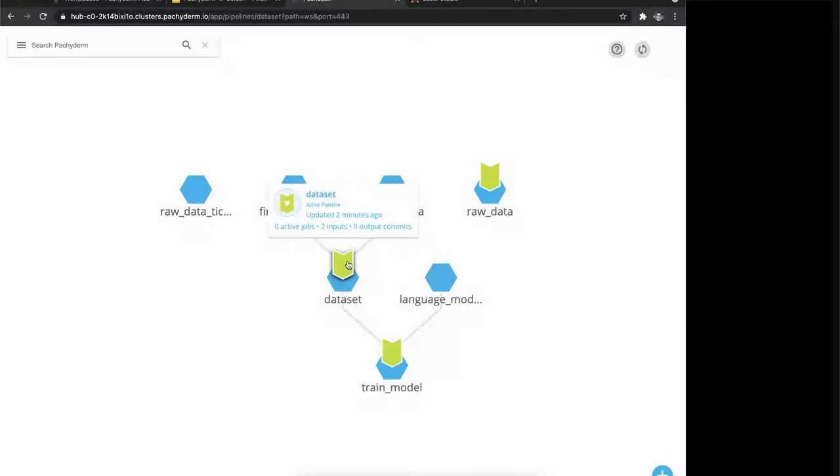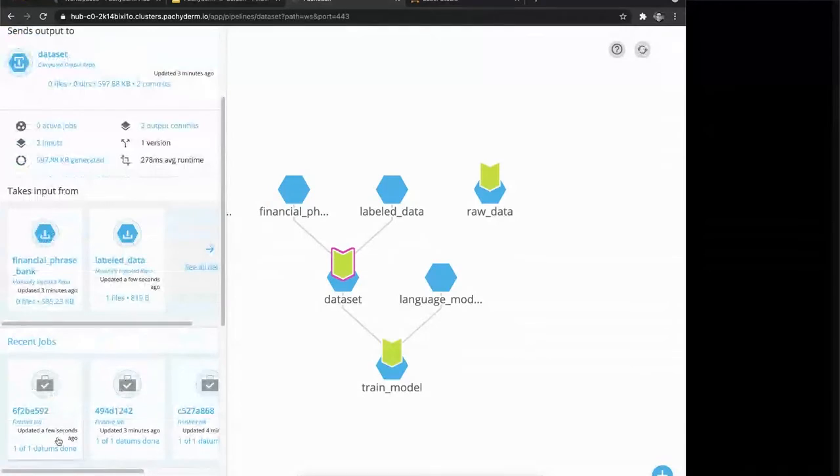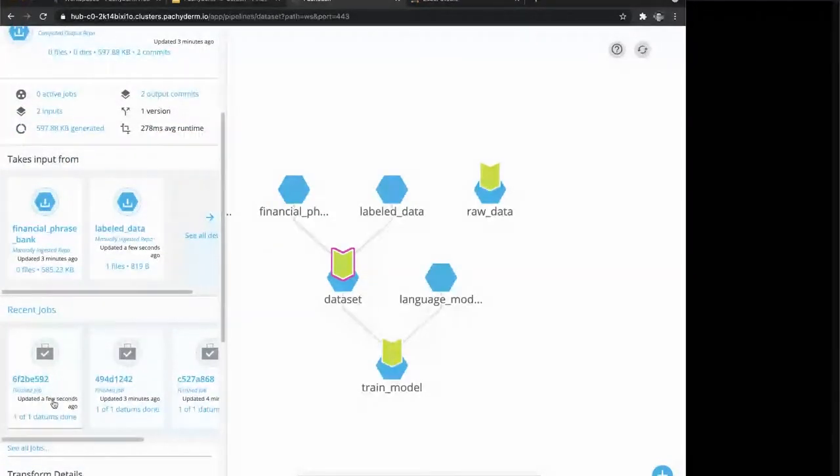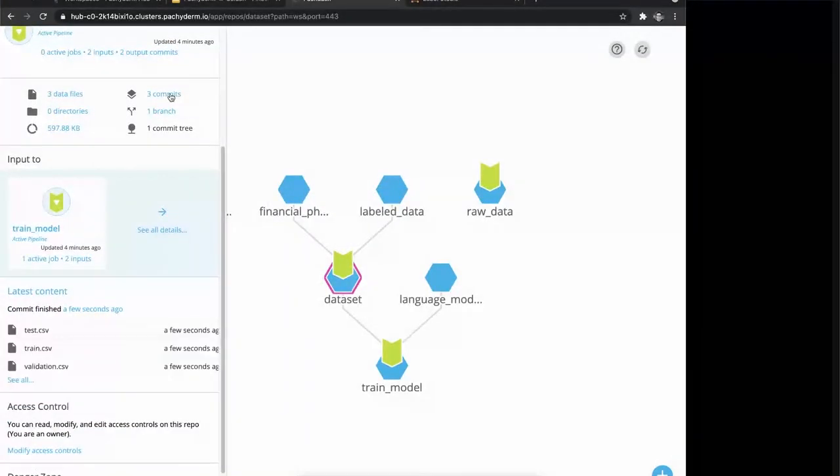So I can go to my data set and I can see that, okay, I had a job run just a few seconds ago. So it has curated the newest version of my data set. And as I can see, I have three commits now with my train, test, and validation sets here. I won't go into them. Obviously, it's not a significant change since we only added one example.